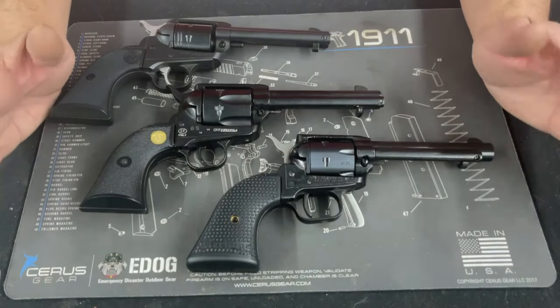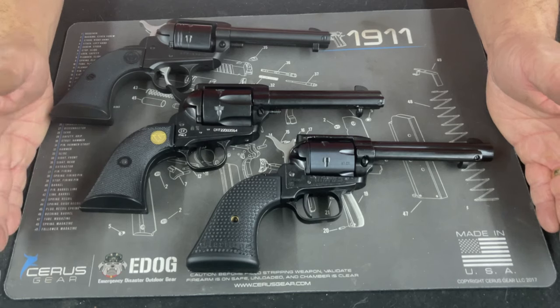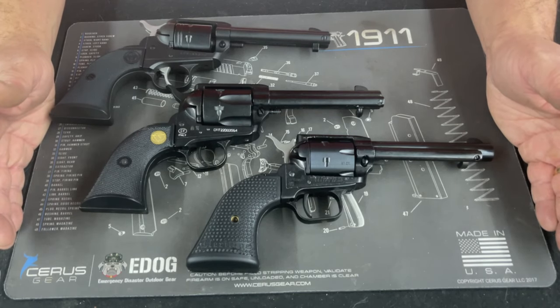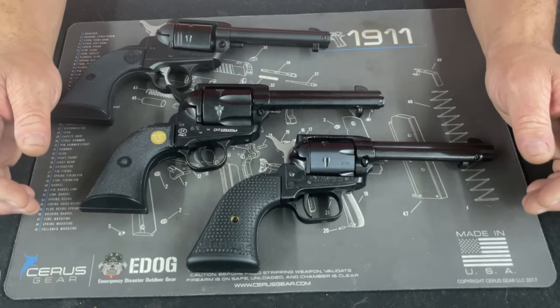So let's go ahead and bag these things up. We're going to take these things to the range. I'm going to shoot them. We're going to check some accuracy. I'm going to run quite a few rounds through them. We're going to see if I have any misfires and see how I like the guns as far as shooting them is concerned. All right, so we're at the Red River Regional Marksmanship Center again.